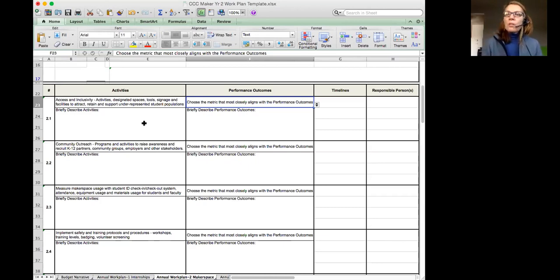It's an extraordinary resource, and we really need to leverage that. And most of our colleges are Hispanic serving institutions, so we really need to be thinking about serving the students and meeting the students where they are and getting them into our spaces and working. So that's a key part. Then community outreach: how are we getting the community involved, K-12, etc.